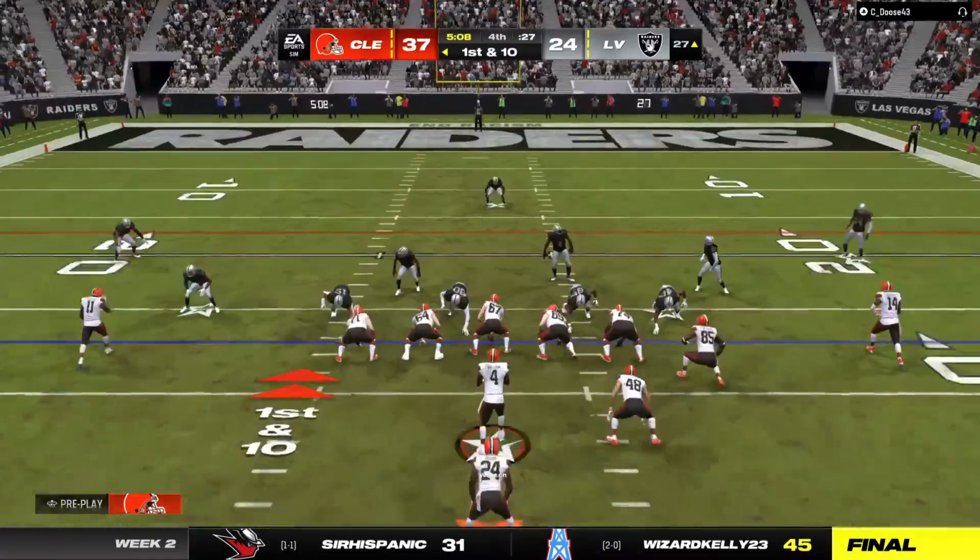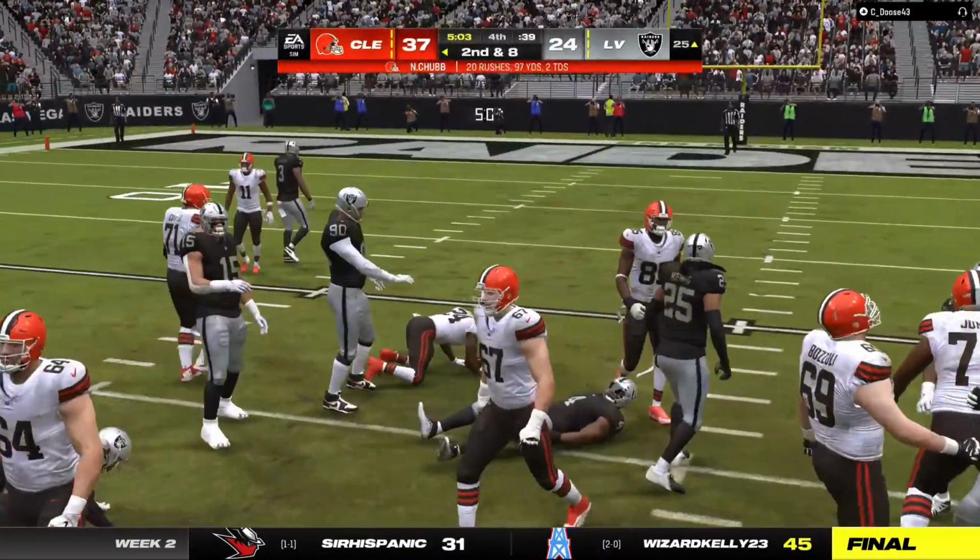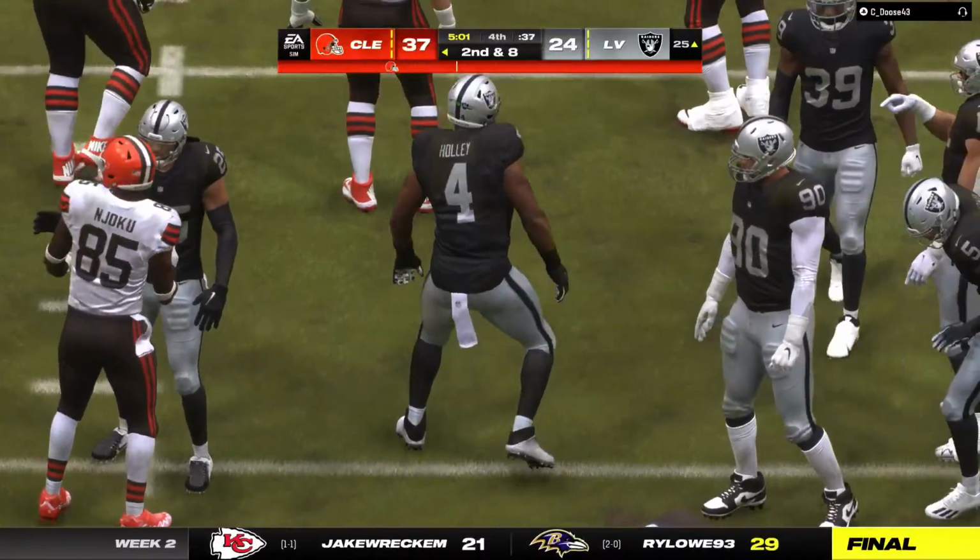Ball security eluded him. And trouble trying the middle here. And he can only manage to get a couple. 2nd and 8 coming up.